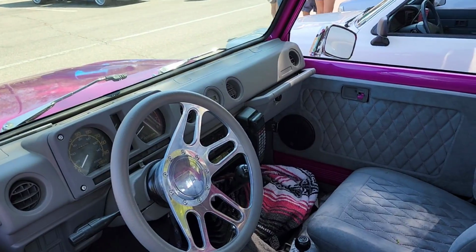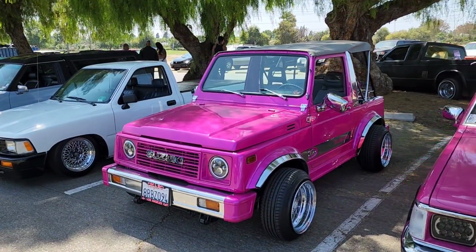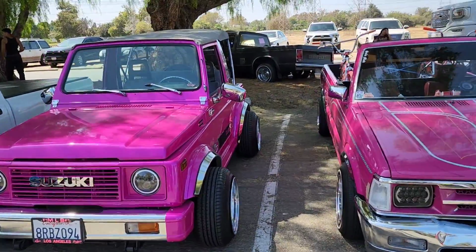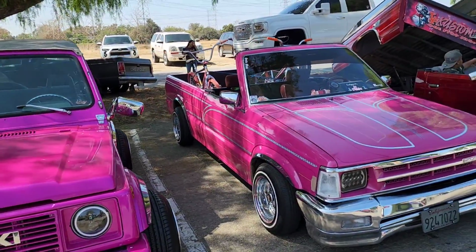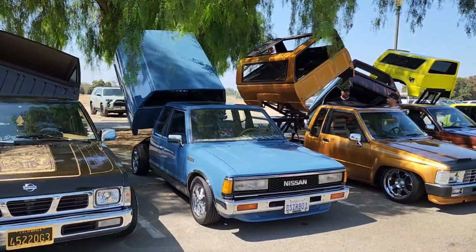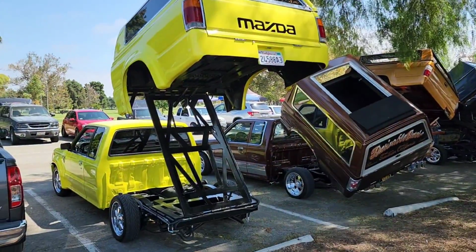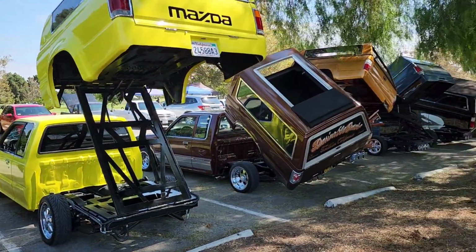And you can see right here, all the interior has been redone. Every little detail on this Suzuki has been handled. They got the convertible pink mini truck next to it to match. Another convertible next to that. I love those convertibles. And down here at the end, Desirables in the house. They have always got some of the cleanest mini trucks and definitely the best bed dancers.